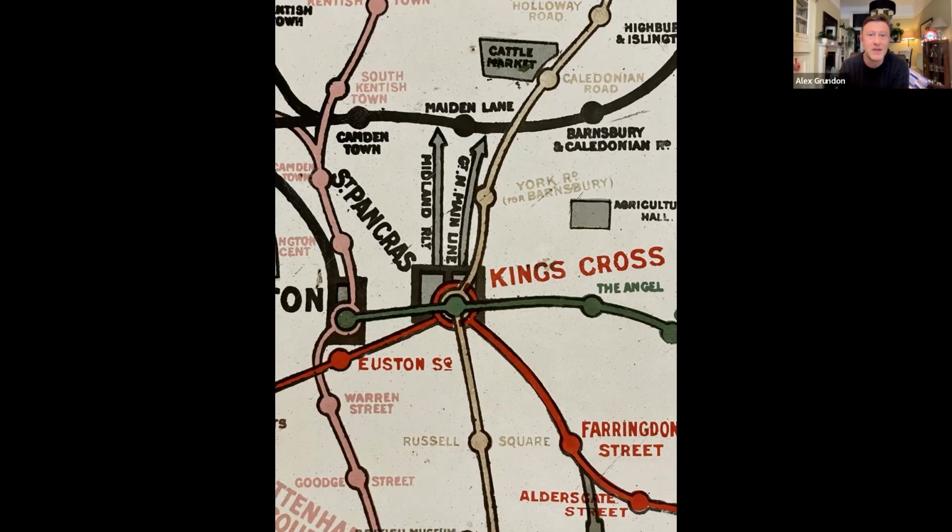It's glorious, isn't it? So the Midland Railway with the arrow, that was out of St Pancras. And just in your mind's eye, dear viewer, Great Northern Main Line. Just bear that one in mind, because I've got a question for Chris and Siddy about this a bit later on. Great Northern Main Line.